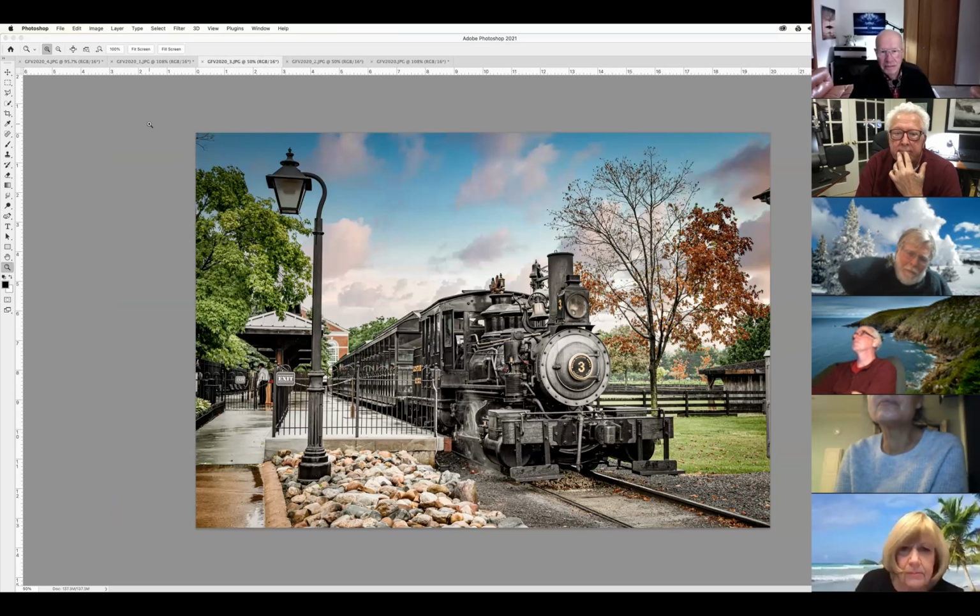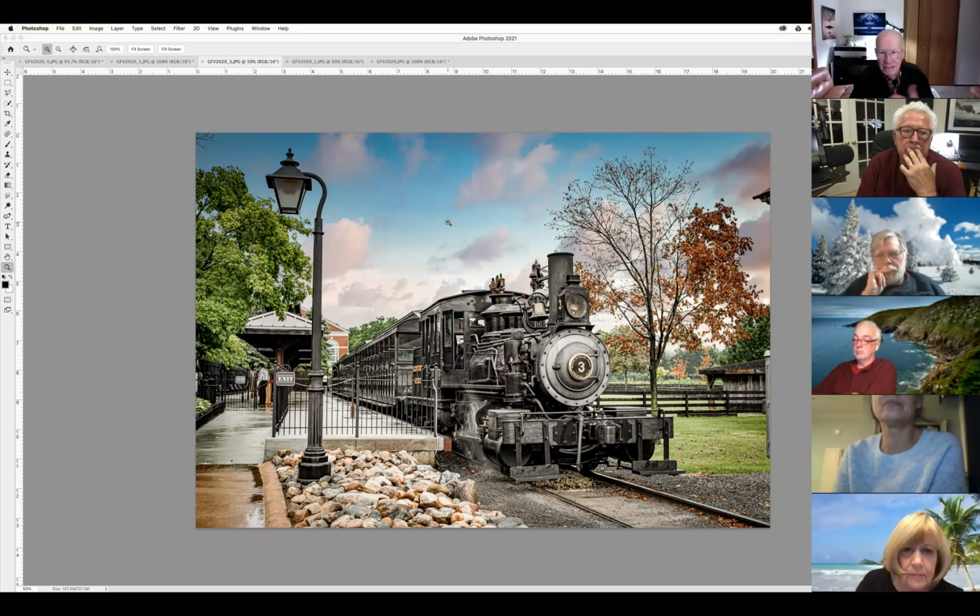Nice. It's stuff that you could do on your own if you were good in layers and things like that. But with a keystroke, you change the sky, and with another, you change the coloration.